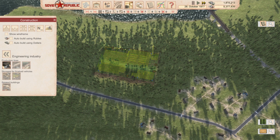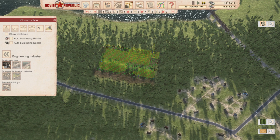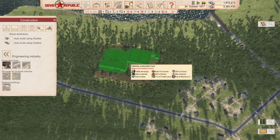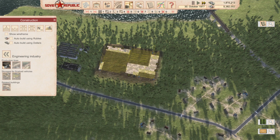Excellent. Now we're moving it out a little bit more. Oops, moving it out a little bit more. Little by little, we're just moving it slightly away from the road so that there's also room for yet another bit of storage on this side also. Yeah, I think something like that should be a feasible spot. So let's place it in there.